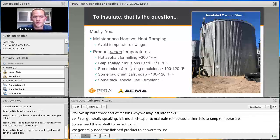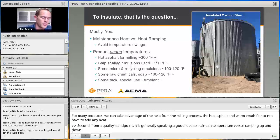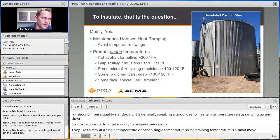Second, from a quality standpoint, it's generally speaking a good idea to maintain temperature versus ramping up and down. So most emulsions don't take kindly to temperature swings. They like to stay at a single temperature or near a single temperature. So maintaining temperature is a smart move. Third, since we need these products to be hot to use, to facilitate production, in other words, for logistics, there's no sense in needing to heat tanks every morning before we need to get milling. So we keep them hot for production.